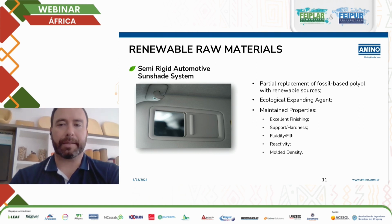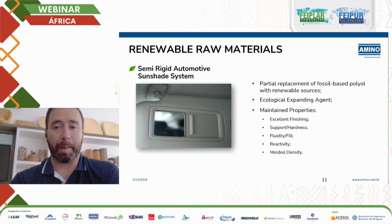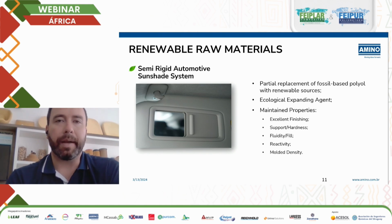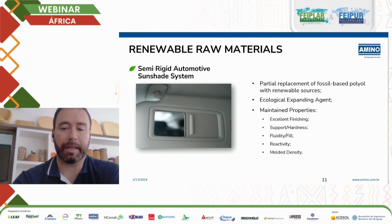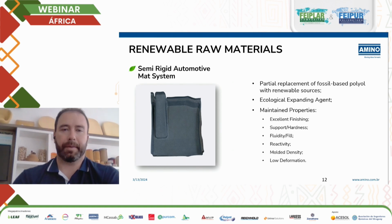So the ecological blowing agent was used, and the properties were all maintained according to the product requirements. It has a great finish, a good hardness according to specifications, a good filling of spaces and cavities, and reactivity and molded densities were both complied with. Next.